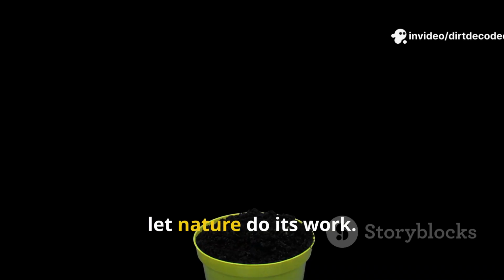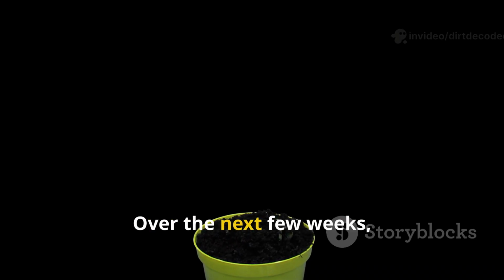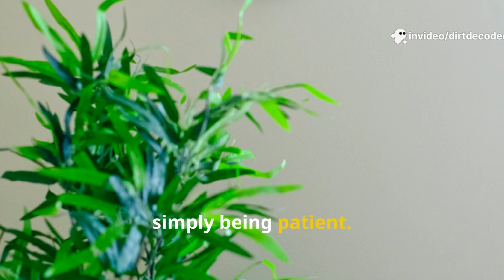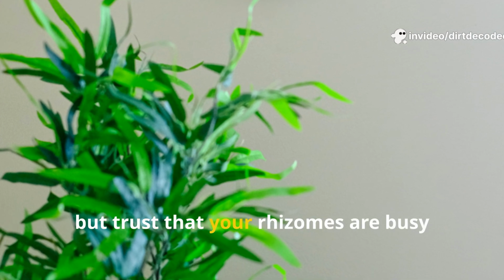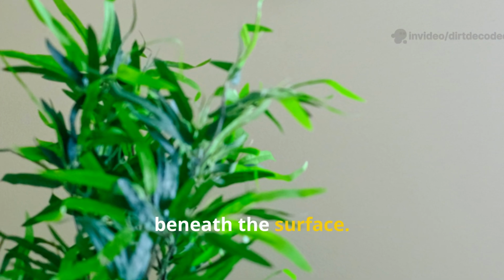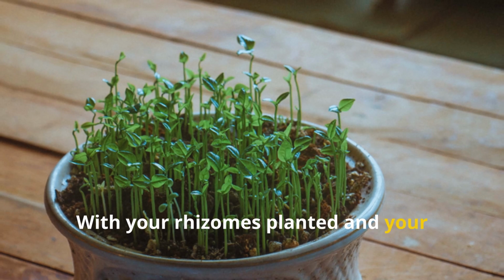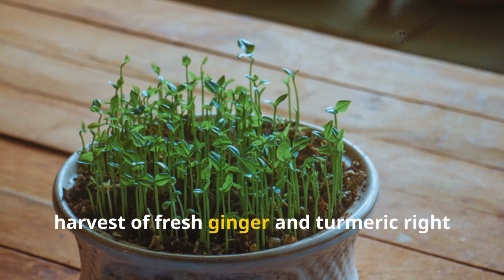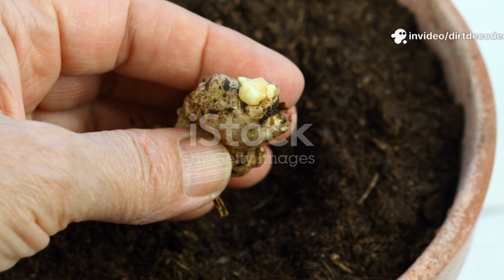Now, let nature do its work. Over the next few weeks, keep the soil moist and watch for the first green shoots to appear, an exciting sign that your efforts are paying off. The hardest part of this process is simply being patient. Growth takes time, but trust that your rhizomes are busy beneath the surface. With your rhizomes planted and your container garden set up, you're well on your way to a thriving harvest of fresh ginger and turmeric right at home.